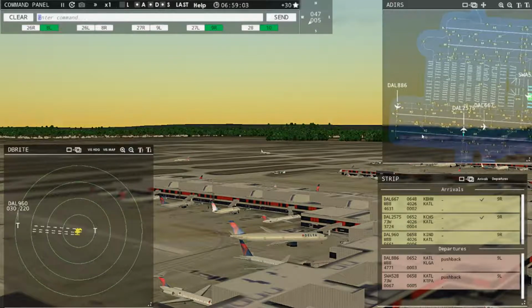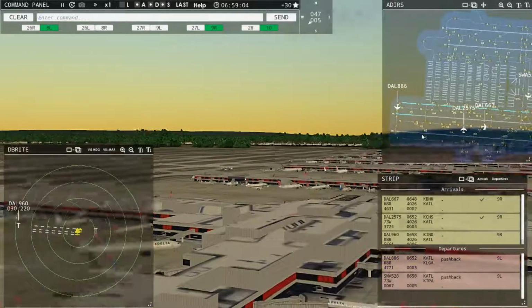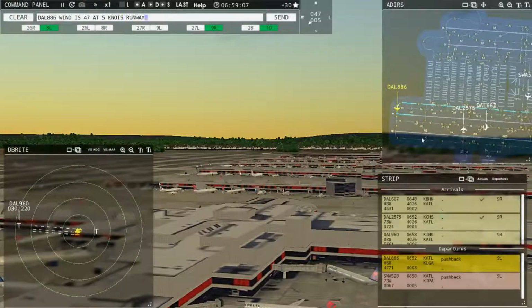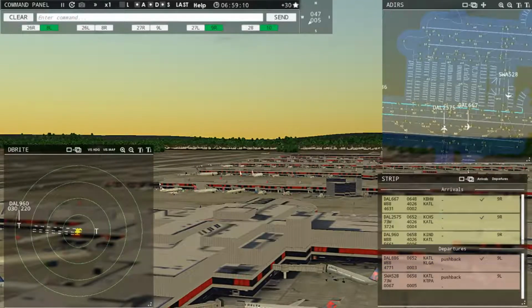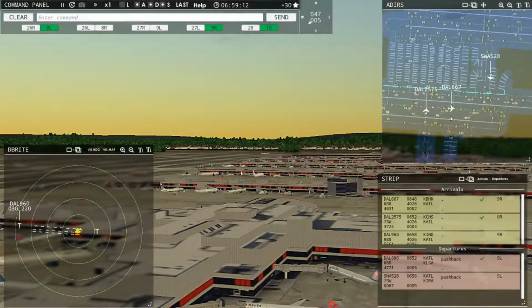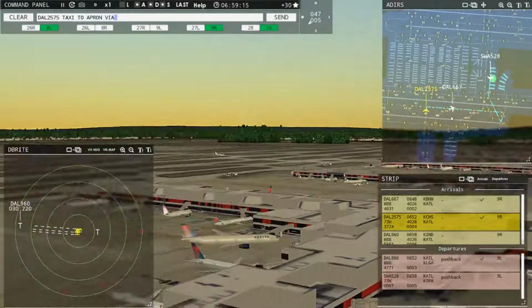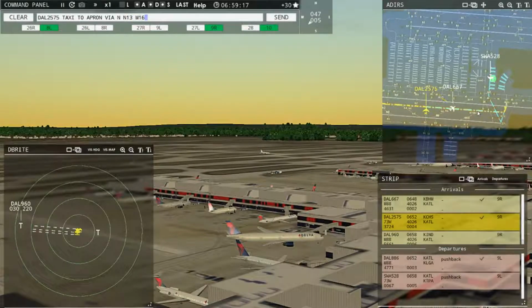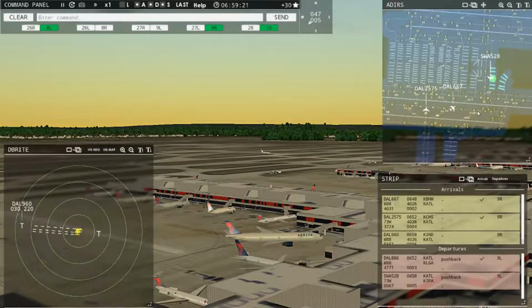Delta 886, wind 47 at 5 knots, runway 9 left, cleared for takeoff. Wind is 47 at 5 knots, runway 9 left, cleared for takeoff, Delta 886. Say again. Delta 2575, taxi to gate via November, November 13, Mike 16, November 12, Lima. Taxi to apron via November, November 13, Mike 16, November 12, Lima, Delta 2575.